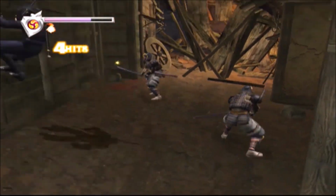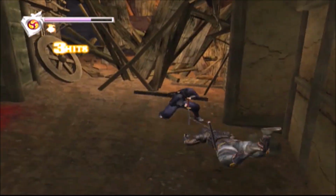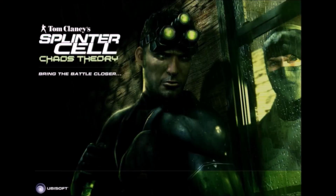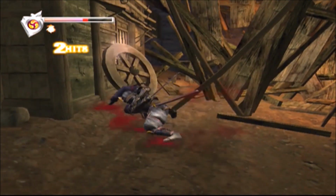That's it for my top 5 best looking original Xbox games. I really hope you had a good time watching. Please keep in mind that this is all just my personal opinion, and I can see how many other games such as Splinter Cell, Riddick, and Panzer Dragoon Orta could arguably take a spot on a list like this as well.